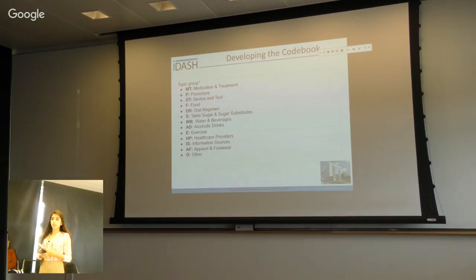So, developing the codebook. We developed the codebook based on prior research and based on the first 50 posts that we coded. This is an example of one of our codes, which was topic group. Topic group was based on what the posts are mostly about. These are some of the codes we used: MT for medication and treatment, T for procedure, DT for devices and tools, and so on.